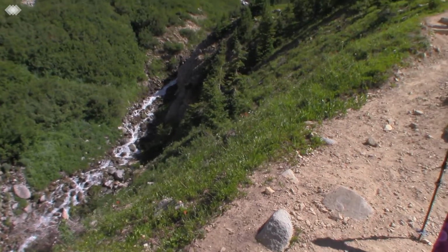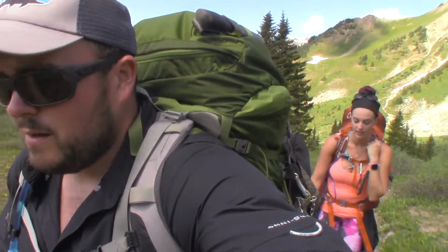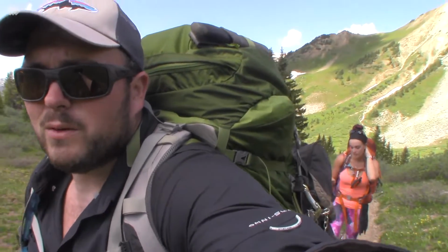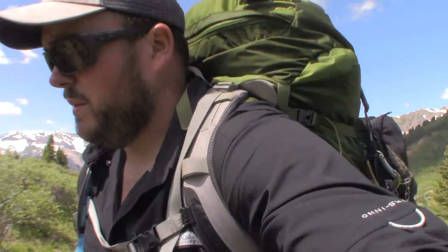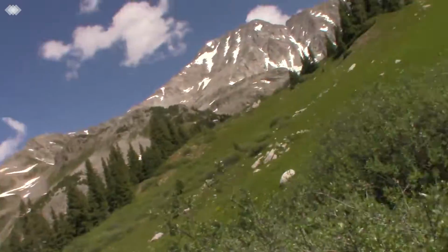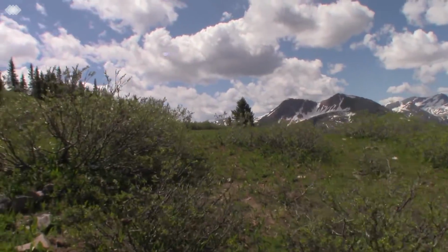Another beautiful waterfall on our way to Trail Rider. This trail's intense. Well, we just went up this giant hill that we thought was Trail Rider Pass. It wasn't. We're still going up it, I guess. Technically, we're not even to the pass yet. We just keep climbing and climbing and climbing. Here's your scenic view. Sorry about the heavy breathing. I'll try to edit that out.